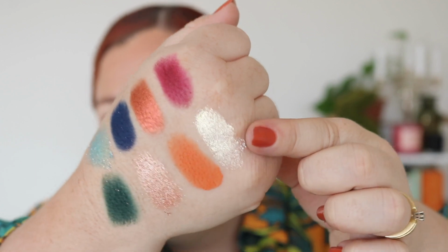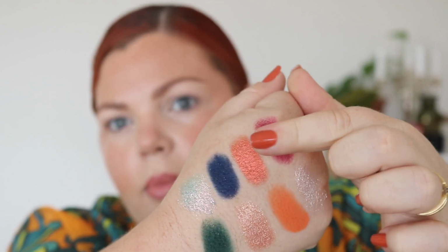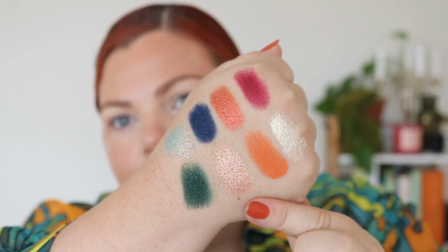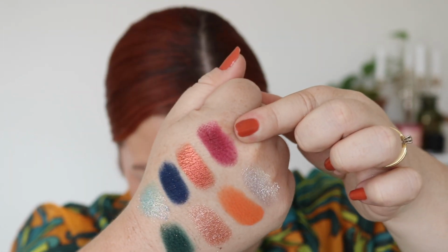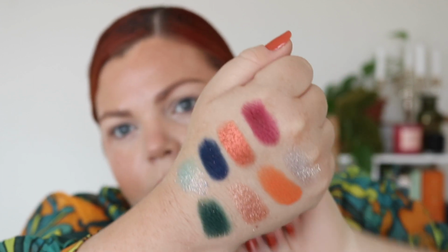This is a beautiful white gold in my opinion. This other is an orange based shimmer and then a nice neutral tone. Then this is one of my favorite shades here, Stocking, a really nice berry mauve. The blue, yeah, I just think this color story is phenomenal.